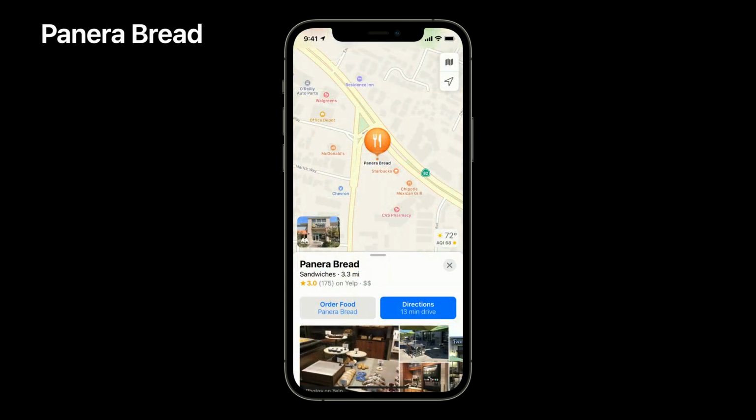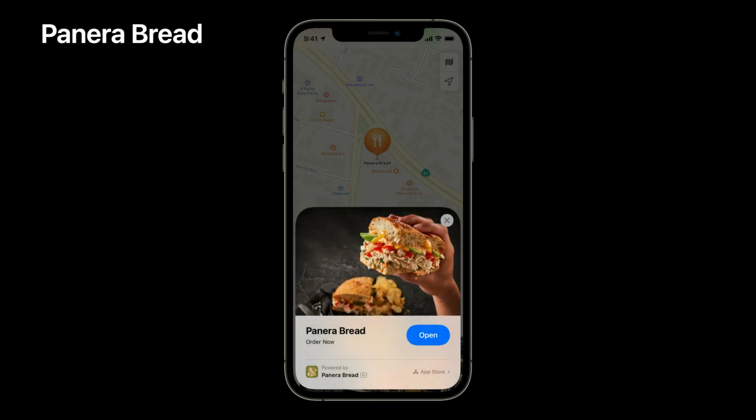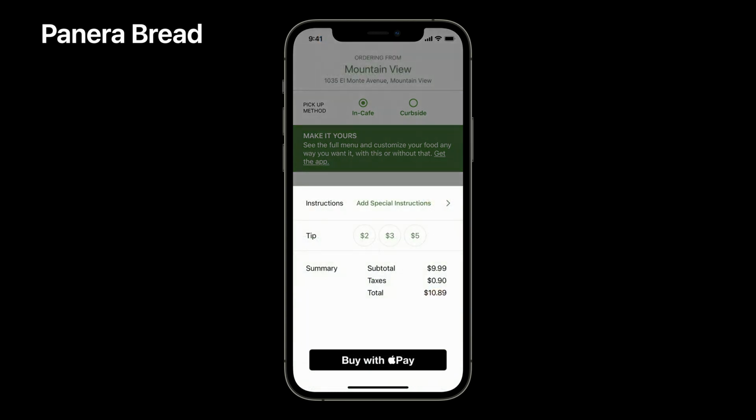Panera Bread is a US-based food service with thousands of stores. If I look up one of the stores in Maps, the place card will show Order Food action button. I can open the app clip right from there. Within seconds, the app clip launches and shows the menu for this particular store. I can make order and pay with Apple Pay.